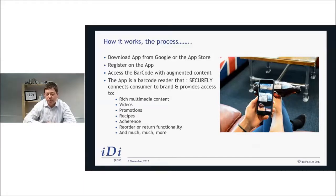And there's so much more. To be honest, the limitations are only driven by what you can do in terms of the marketing and the imagination of the folks that are doing things.